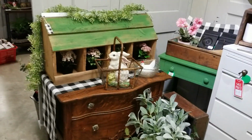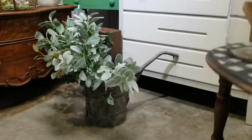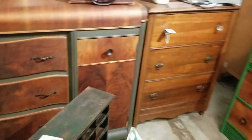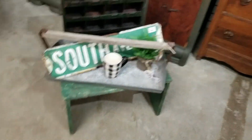This is the chicken coop that I really love, and we have this oversized watering can down there, which is really cool. I'll put it down here for you. Well, that's Green Onion Vintage's booth.